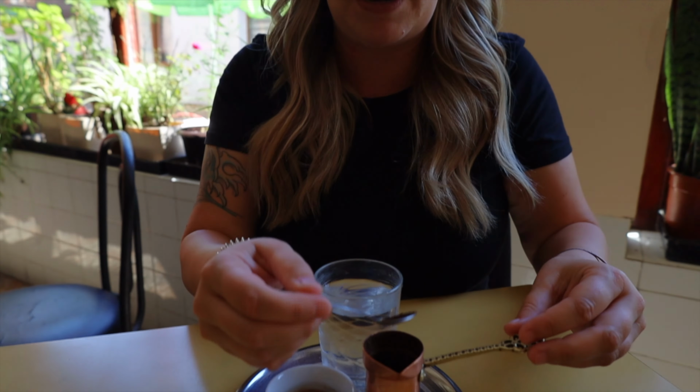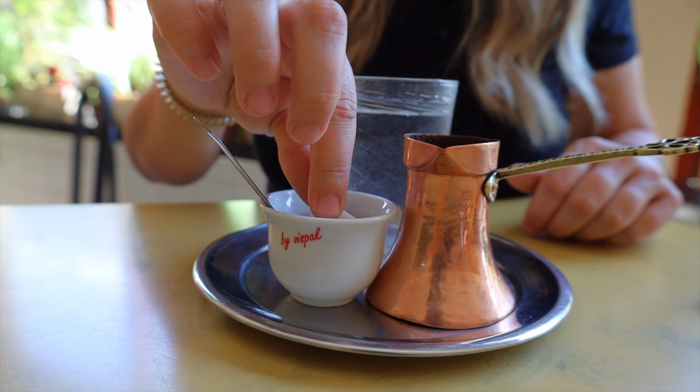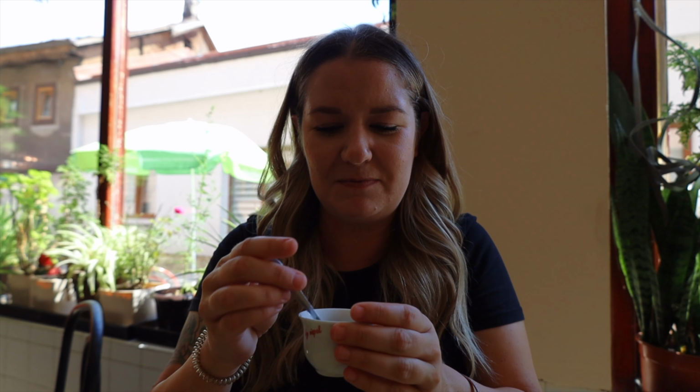Supposedly, you're supposed to like skim the crema off the top, put it in the cup, pour a little bit in, take your sugar cube, dip it in, and bite it, and then sip the coffee, I guess.